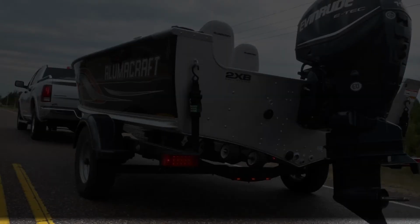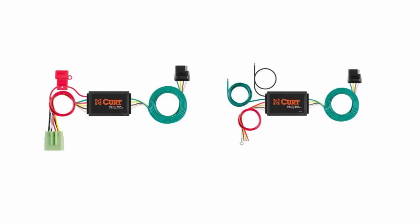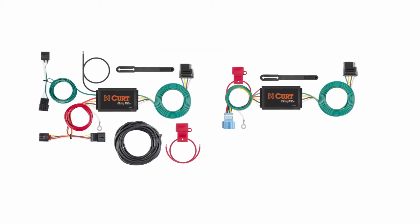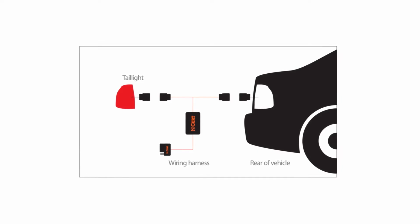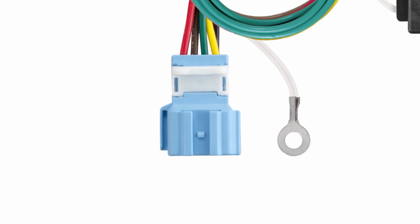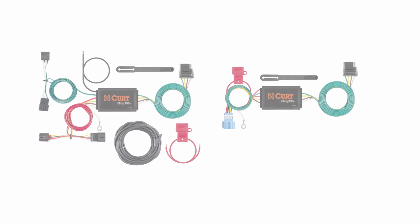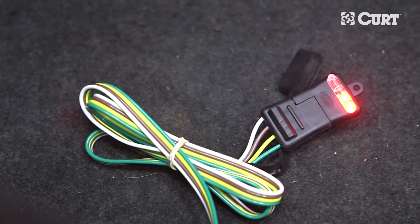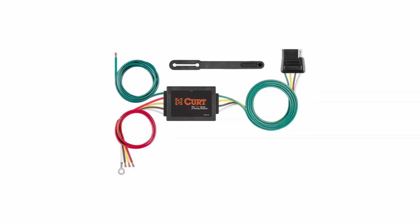If a vehicle is not equipped with factory-installed trailer wiring, Kurt offers two options: custom wiring or a taillight converter. Within custom wiring, there are two more options: custom wiring harnesses and custom wiring connectors. A custom wiring harness uses multiple vehicle-specific plugs and connects to the vehicle's electrical system through the taillights. On the other hand, a custom wiring connector uses only one vehicle-specific plug. Despite their basic installation differences, custom wiring harnesses and custom wiring connectors are fairly similar. Both feature an easy plug-and-play design, and both typically provide a standard 4-way flat output. If custom wiring is not available for a particular vehicle application, a taillight converter may be required.